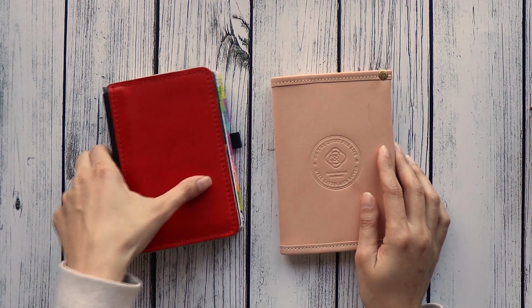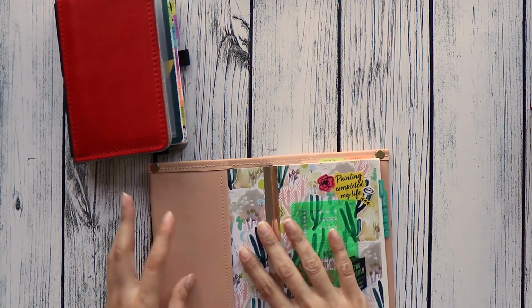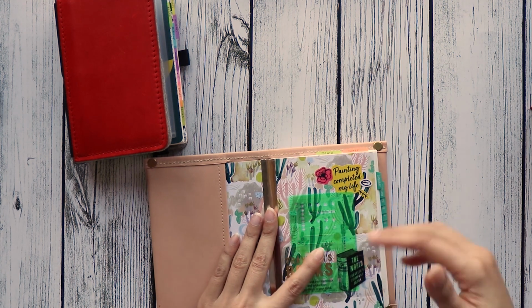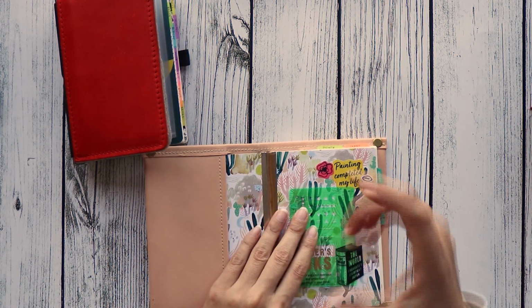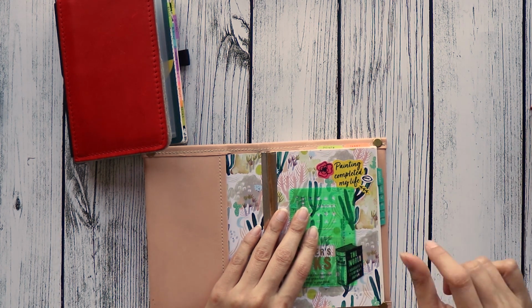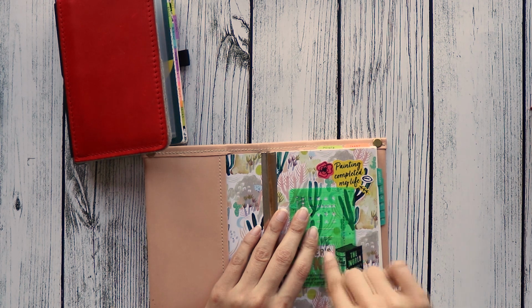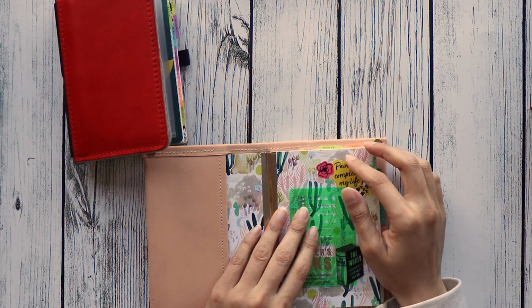Okay, so this is my Hobonichi A6. This is the first time I use an avec, meaning that, I usually use one book for the whole year. The avec divides the year in two books, one from January through June, and the other from July through December.